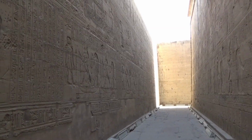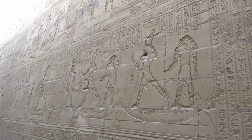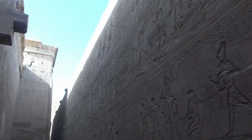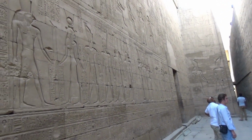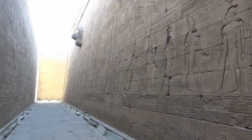By the way, here and in the other temples where you see the images destroyed, that was all destruction done by the Coptic Christians back in those years. They were living in this temple, based around a religion that they hated. But this is a place where they had refuge from the Romans that were trying to kill them.